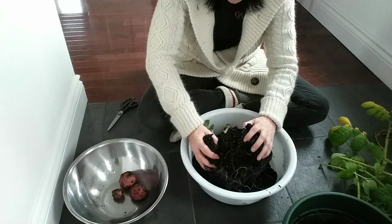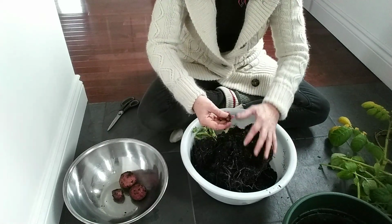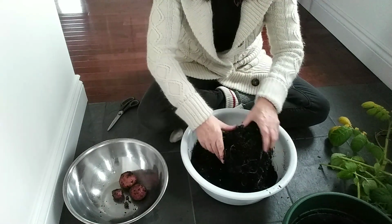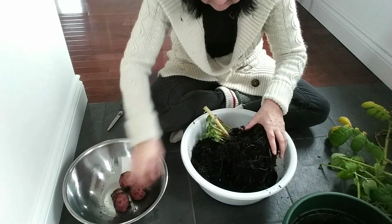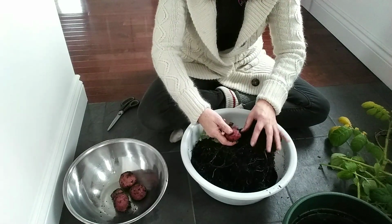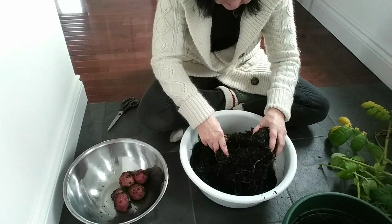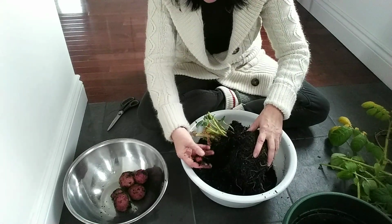I never really have much success with potatoes in pots. I really like growing them in the ground because I just seem to get much better yields. But when it's off season, what a fun thing to do. Oh, good. To have some potatoes just when my other ones are nearing their end. Whoa, it's weird. I don't know what I just touched there. And I think this is probably it. But that's cute.